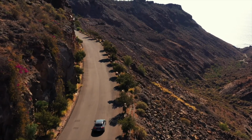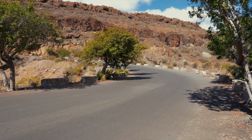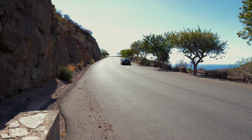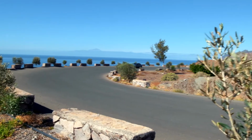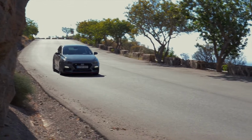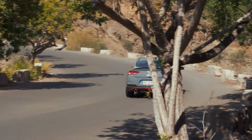The i30 Fastback N is a true curve wonder. Thanks to the electronic differential lock on the front axle in our performance version of the Hyundai, it roars precisely and extremely fast through the curves. But also every intermediate sprint or the braking before the next turn makes the driver smile.